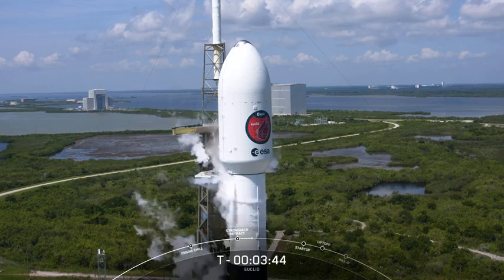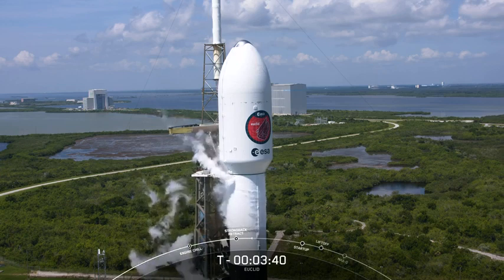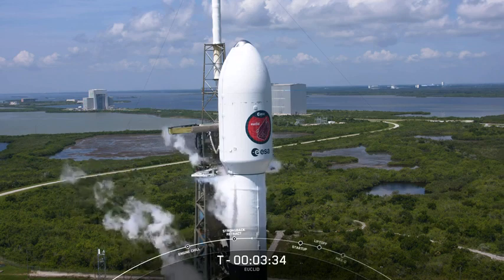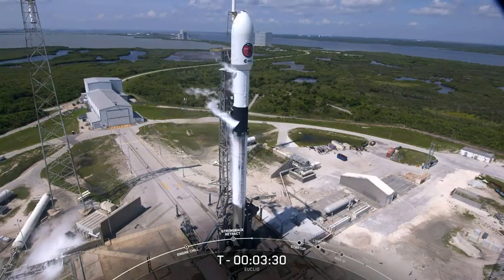At this point in the countdown, both the first and second stages are nearly fully loaded with 1 million pounds of kerosene fuel and liquid oxygen. Both first stage and second stage should finish prop loading about a minute apart from each other. First stage finishing up at T-minus 3 minutes, and second stage at T-minus 2 minutes.